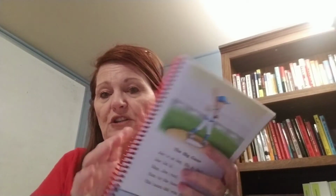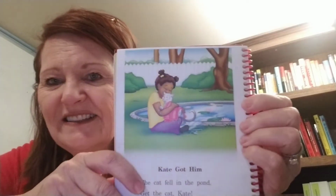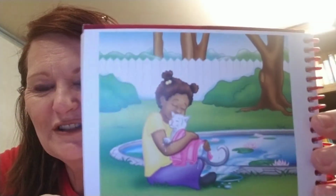We're not going to read the whole reader, but we are going to practice reading. And again, if you've been working super hard for Mom and Dad, I know that you can read this. Let's take a look at this. Isn't that cute, boys and girls? Look at that little girl. She has got a cute little animal there.